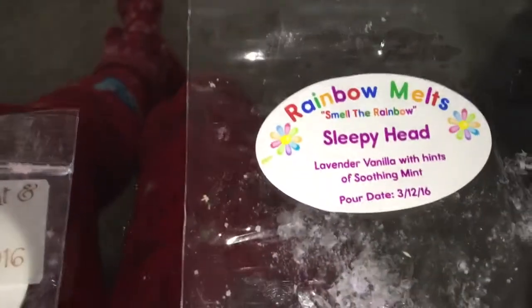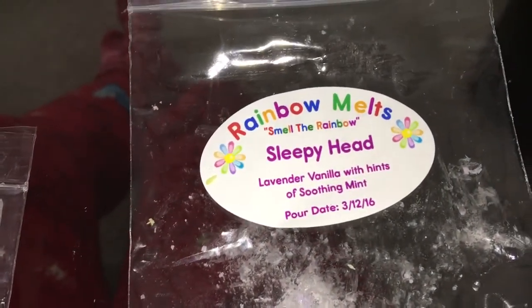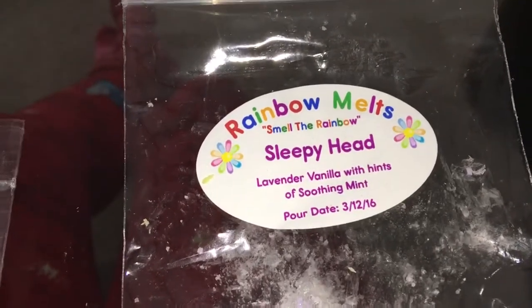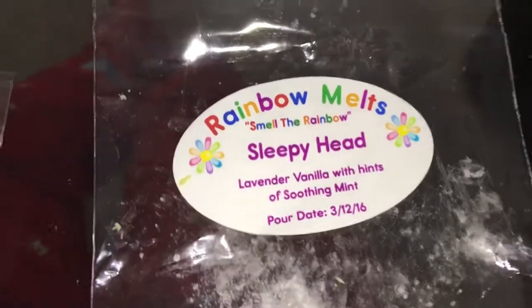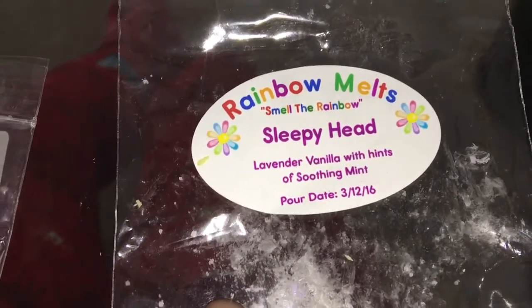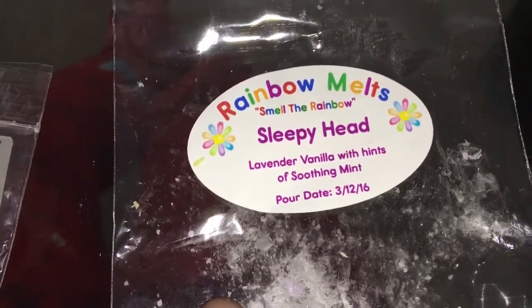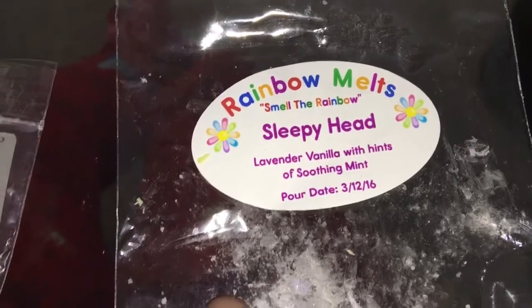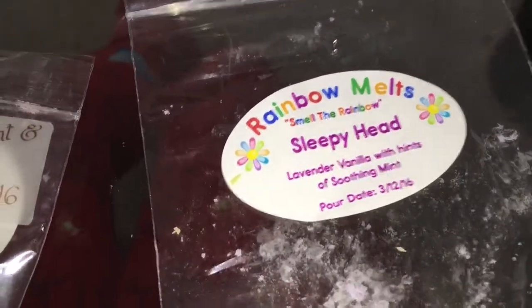So let's go to this Sleepyhead by Rainbow Melts. This was free in my order from her. Y'all know I do not like lavender blends. Most of the lavender blends that I've smelled, they made me nauseous. I just did not like them. This one, this Sleepyhead, this lavender vanilla with hints of soothing mint, was very, very nice. She cannot go wrong, in my opinion.